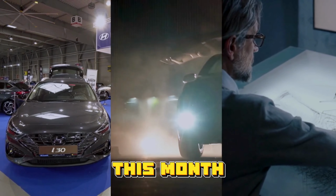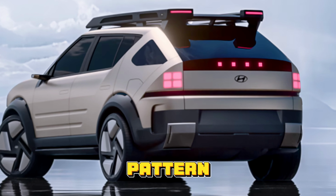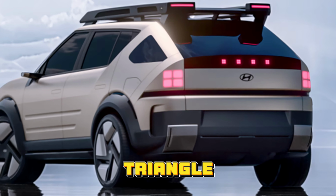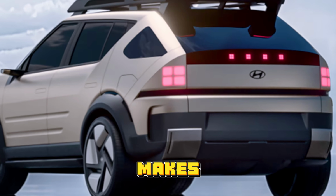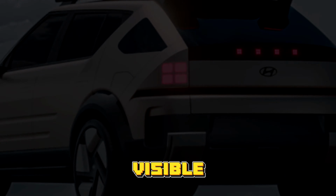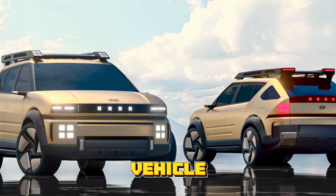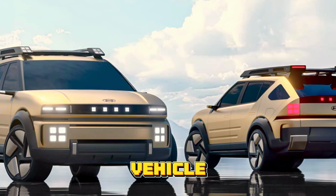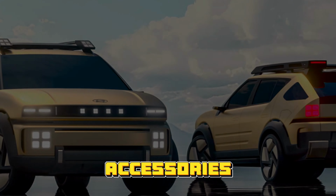Around the rear, the taillights are again a grid square pattern, but housed in an interesting acute triangle shape in the bodywork. The 4-dot Morse code motif makes a return in lit-up red dots around the middle of the tailgate, and there's 2 visible fuel doors. One is for hydrogen refueling, the other is for vehicle-to-load charging capability, where the vehicle can be essentially used as a hydrogen generator to power external accessories.